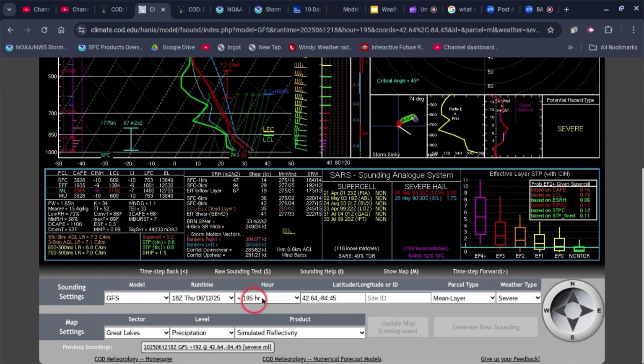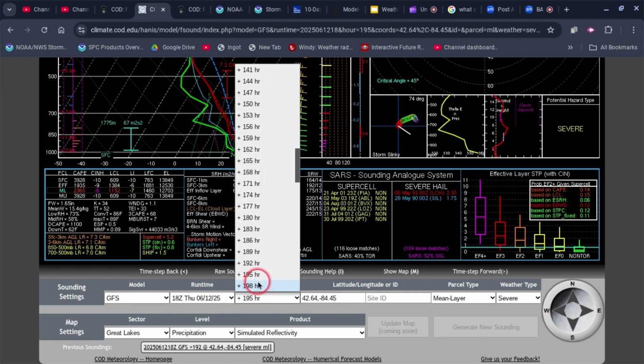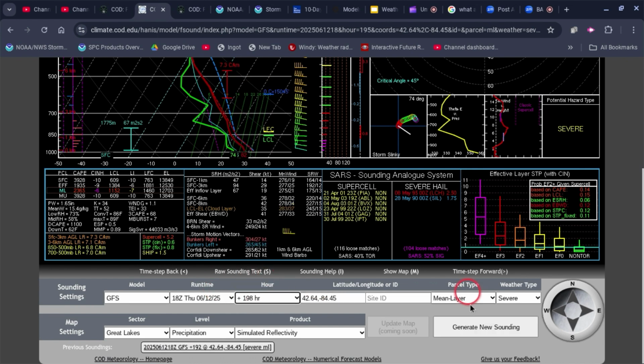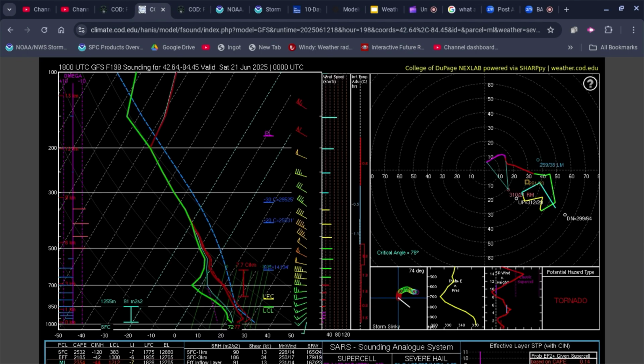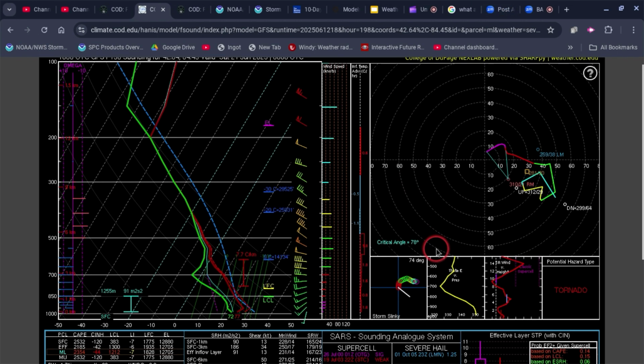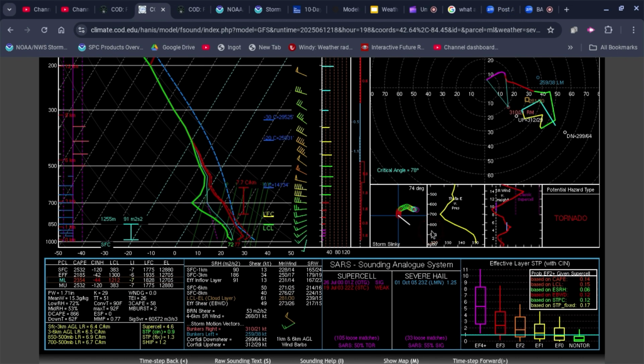Okay, so let's hit up 198. Let's do it at Lansing, and then we'll hit up Grand Rapids. And then I'm gonna go back to the radar, and you guys can look at what we're seeing here. Although the newer models have this changed, we do believe still there will be a storm next week. We just don't know what day yet because different models, at different times, have it shifting all over the place.